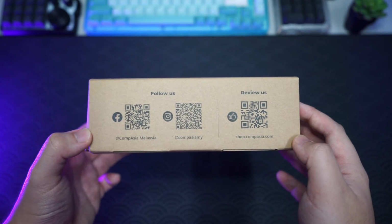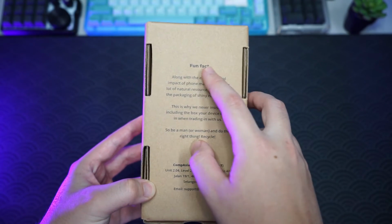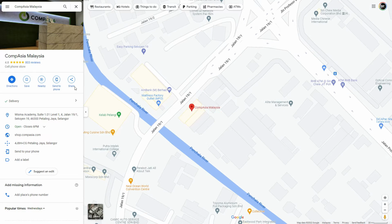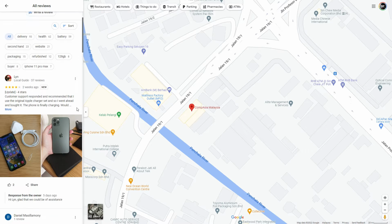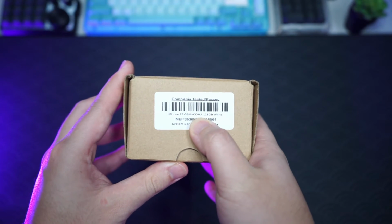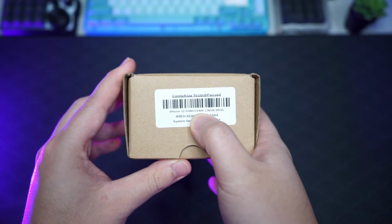On the back of the box, you have a fun fact section. You can pause if you want to read it. And right underneath it is actually their address and email, and if you check on Google Maps, they actually have pretty good ratings on there. And on the front of the box, we have a CompAsia tested and passed sticker. I do have to blur out some information, but we can see right here I have an iPhone 12 with 128 gigs, and it's actually the white variant.